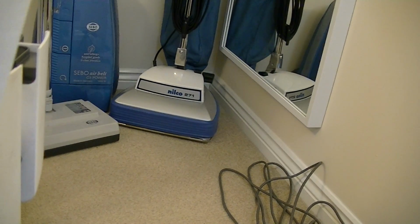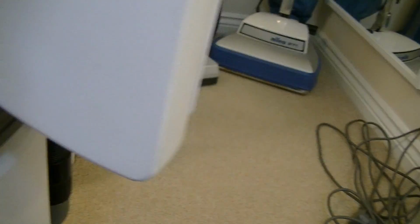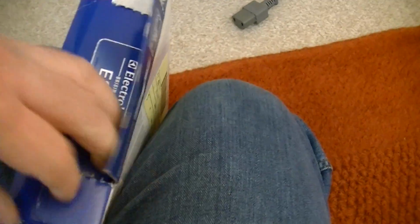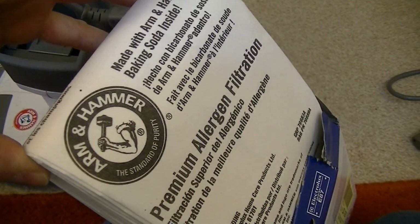I'm not sure. You see, these bags here look plain. Let's have a quick look. I don't know if these are the Arm & Hammer. This is why I normally use a tripod, because it's very difficult to do things with one hand. Oh good, these are the same. I was a bit flummoxed by the plain looking bag on the outside.